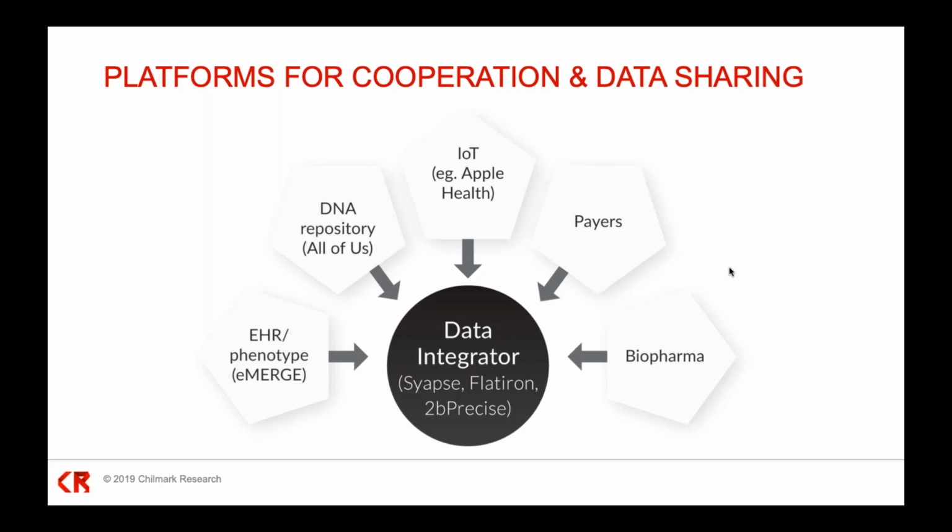And one of the really interesting partnerships that we look at in the report is the eMERGE partnership run out of the National Human Genome Research Institute, which tries to bring together the DNA repositories and EHR systems so that you can create large-scale, high-throughput genetic research that can be translated into genetic medicine.